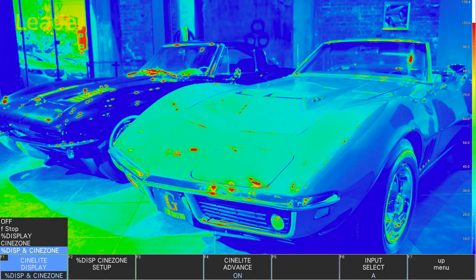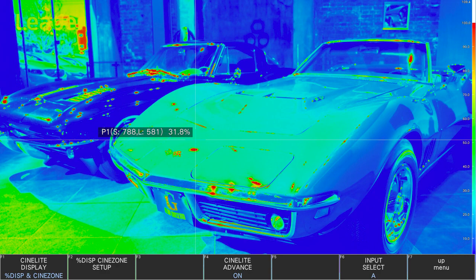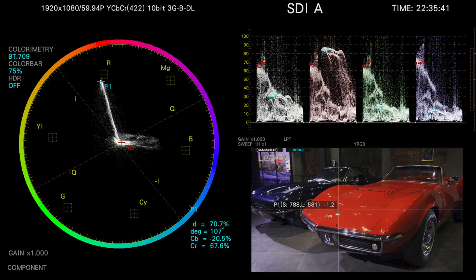And for those of you familiar with the LV5330 and LV5333, the Leader Zen series with software release version 6.7 now supports CineZone and CineLight being displayed simultaneously. There's also a tool called CineLight Advanced, which allows you to take that pixel you've identified in the picture and display it on the waveform trace and also the vector scope display, thus giving you extremely accurate measurement of that pixel.